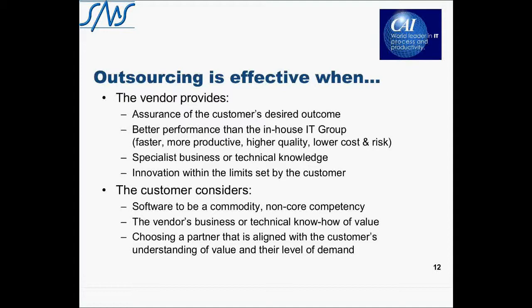Specialist business or technical knowledge can be provided by the vendor, and of course the vendor may be providing innovation that is not otherwise available to the customer. And outsourcing is going to be effective when the customer considers software to be a commodity, non-core competency, which may not be good news from the vendor's perspective, but that's a sad fact of the matter. Or when the customer actually wants the business knowledge or technical know-how that the vendor is offering, and considers that information to be of value.